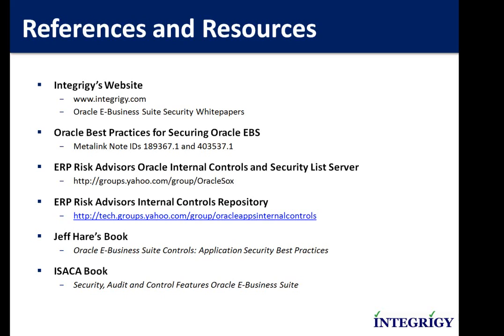And finally, ISACA also has a book. I've been a reviewer on it. It's a very good high-level overview reference of Oracle e-business suite and some controls, and it does go module by module. So it talks about GL, AP, AR, and the different controls within each of those modules and what you should do.